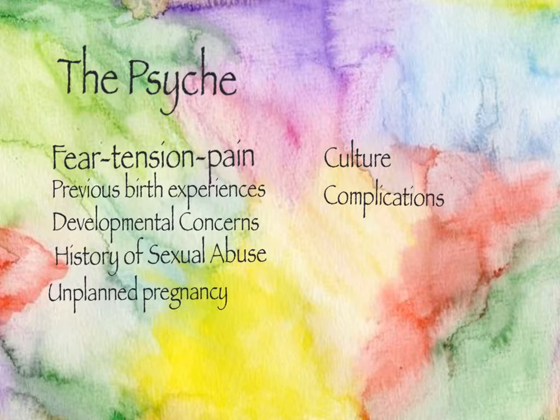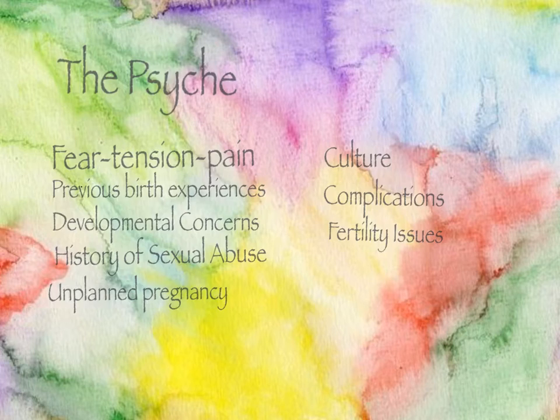And fertility issues, sometimes, not always, but sometimes women with fertility issues, women who've had losses, women who've had difficulty conceiving, may feel that this part of the birth experience is very healing for them because it's something that they can do with less intervention than getting pregnant, and sometimes it's the opposite. There's a lot of just high anxiety that there's a premium on this baby they worked so hard to get, that they're afraid that things might go wrong, and maybe they have a lot invested in the perfect birth. And so those are some ways that the psyche influences labor.